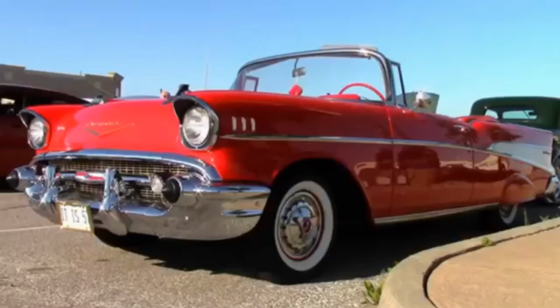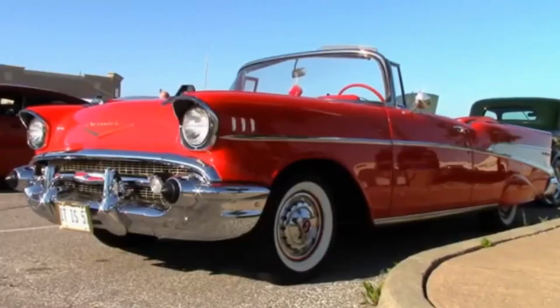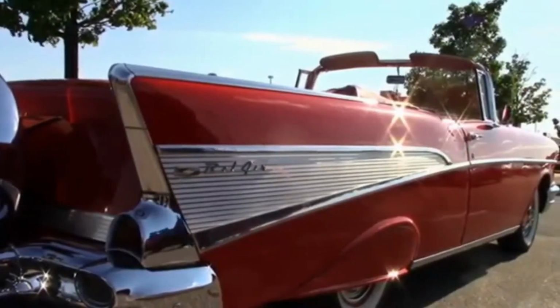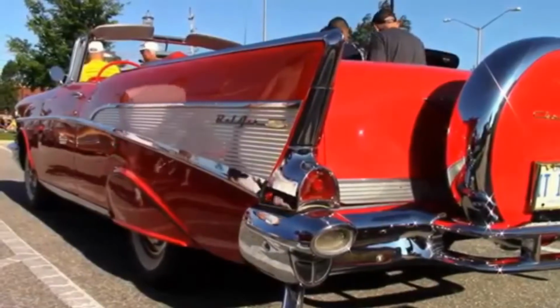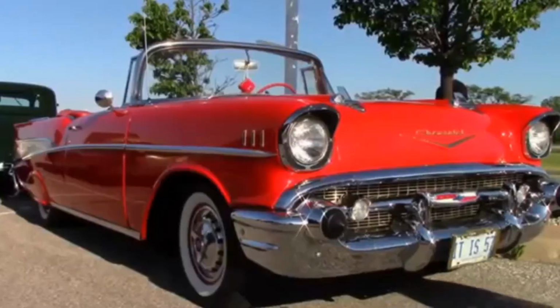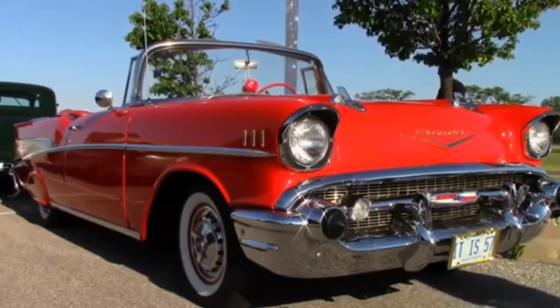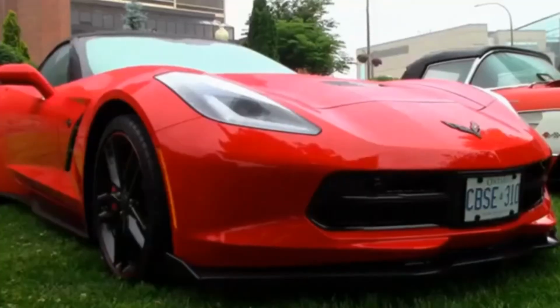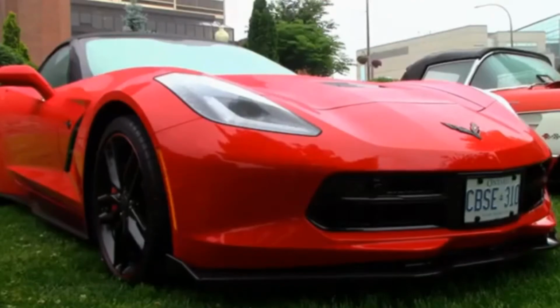Garrow is another 57 Chevy convertible owner. Like George, his car is also in perfect condition. The only difference is Garrow bought his pretty much as you see it here. Garrow is a regular at our cruise nights, and he and his wife go cruising every chance they get. Thanks, Garrow, for showing off your car. And oh, by the way, Garrow also owns a pretty nifty Corvette.